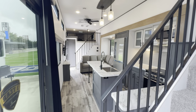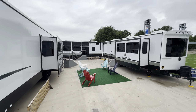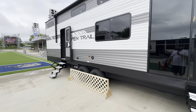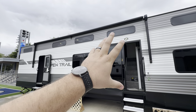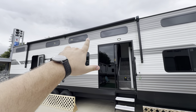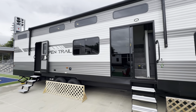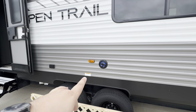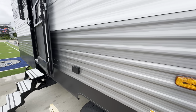But now let's go around the outside, show you where everything is. I know it's a little bit of a quicker tour than usual, but I got a lot of RVs to do and an army to feed at home. 2024 Aspen Trail, 421 loft. You are going to have one massive awning, and again, the specifications will be down in that description along with the link for that price, but you got a little support bar right there. Dual axle. Outside speakers are going to be located right here and one right behind the door. You also have a plug-in there as well.